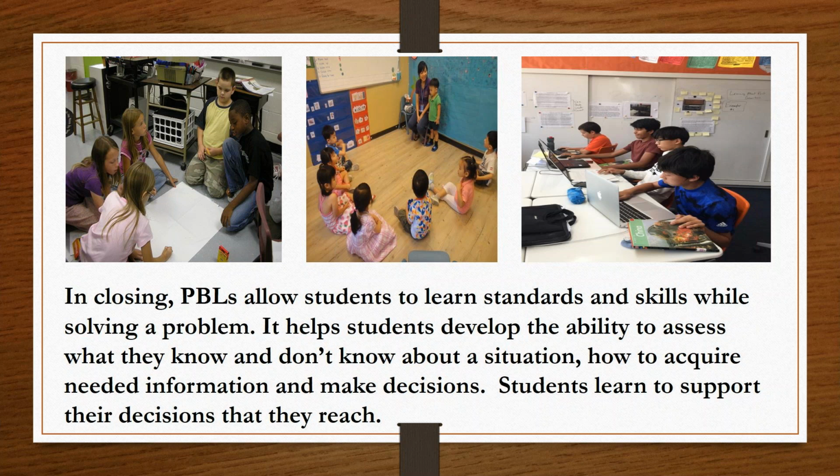It allows for students to solve real-world problems. It's student-driven, it's evaluative, and builds intrinsic motivation to keep learning. This will allow students to be ready for the world they live in the future. There are so many benefits that prepare students. It will make an impact on their lives and yours too.